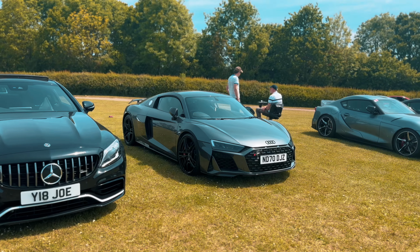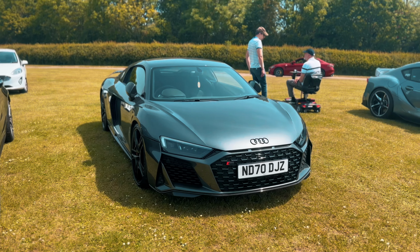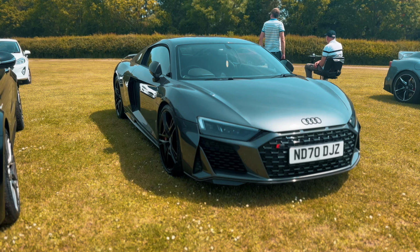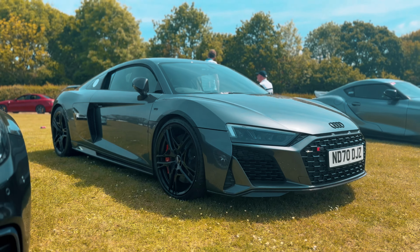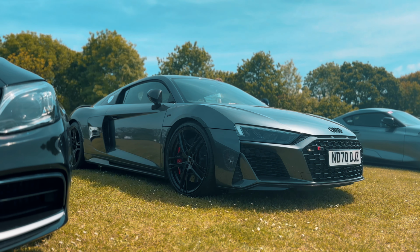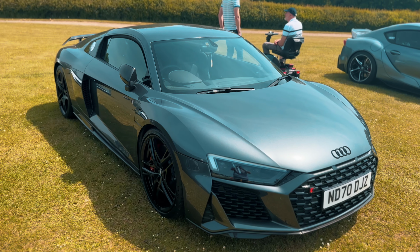Also have to mention friend Luke's new R8. Lovely spec this, like a lovely gloss grey. Really nice seats, black wheels. Beautiful thing. Really big fan of this new facelift model. Both the front and rear look a lot better in my opinion.